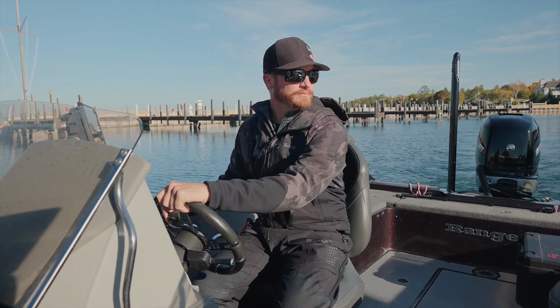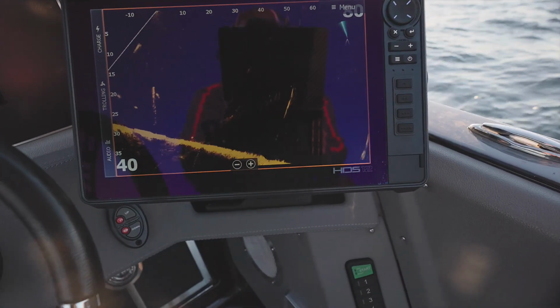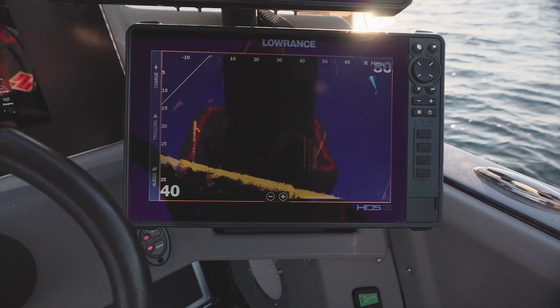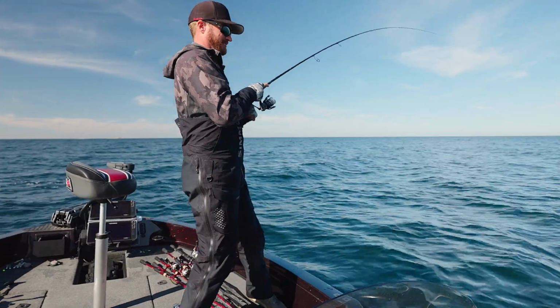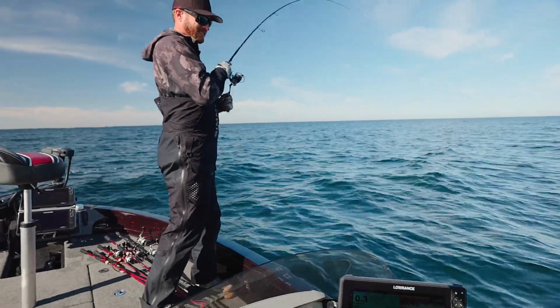During the fall, the fish may be pushed up shallow in smaller schools or push out deeper in giant schools. Either way, if you find one fish, you will generally find at least a small school, which makes it a great time of the year to catch a ton of fish, especially with the addition of electronics like Active Target.